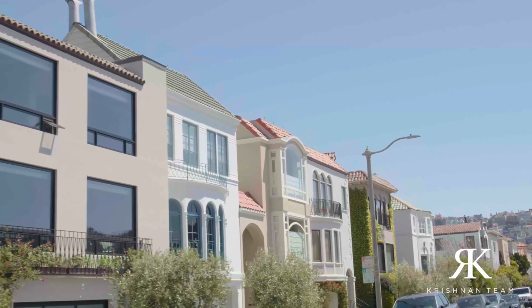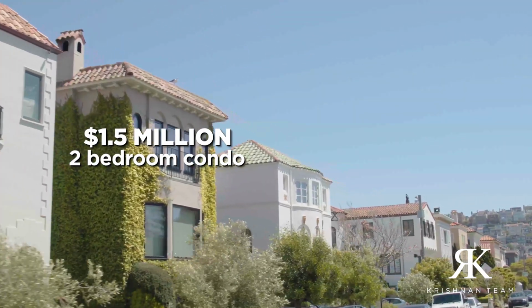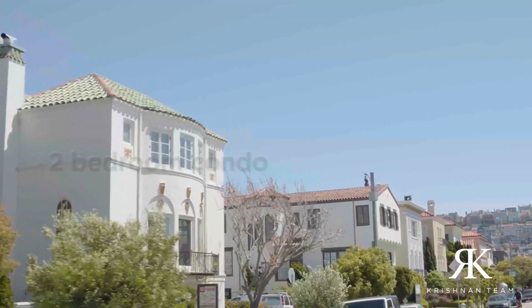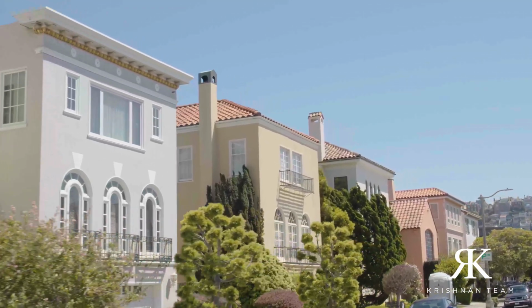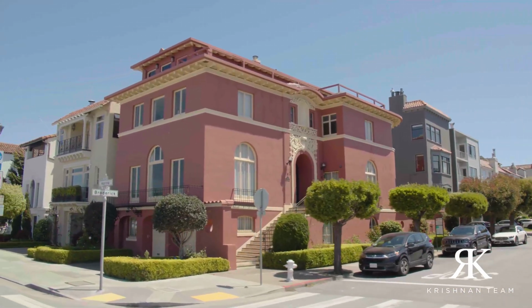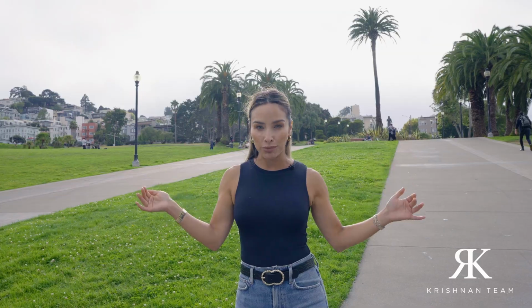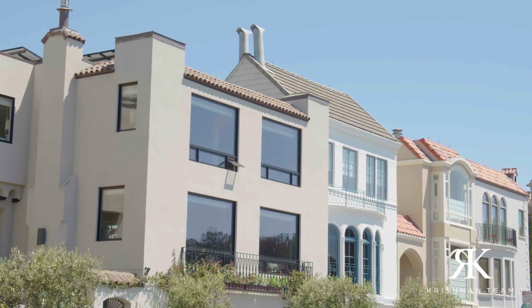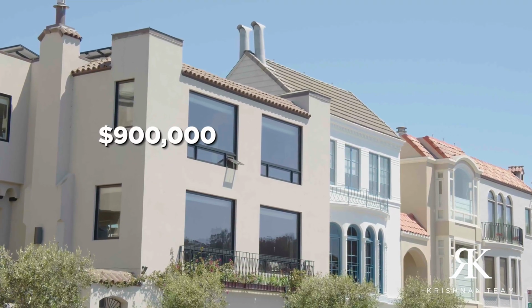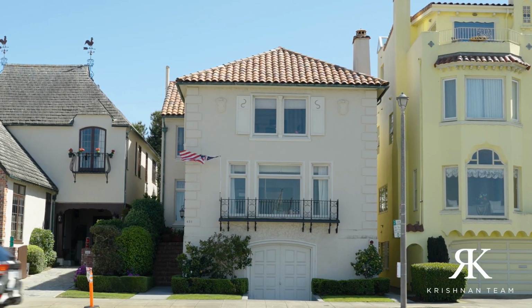For a condo or a TIC, I'd say the average price for a 2-bedroom condo is at least $1.5 million, but probably more in that $1.8 to $2 million range to get a really nice spacious place. And if you want a place with views and turnkey and beautiful finishes, it can definitely go north of $2-3 million for even a condo. In terms of the housing in the Marina and Cow Hollow, it's definitely an area where you can see a wide range of price points. You can buy a 1-bedroom unit for under $900,000 or under $1 million and be in a really nice neighborhood, or you can buy a single family home in the area.